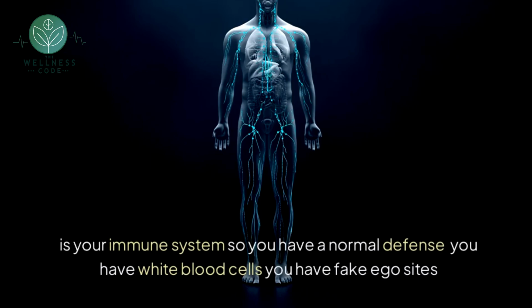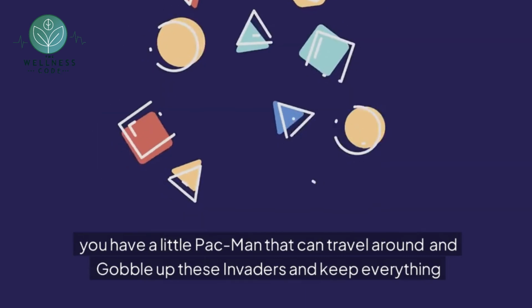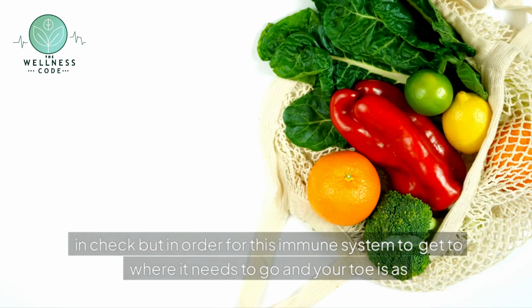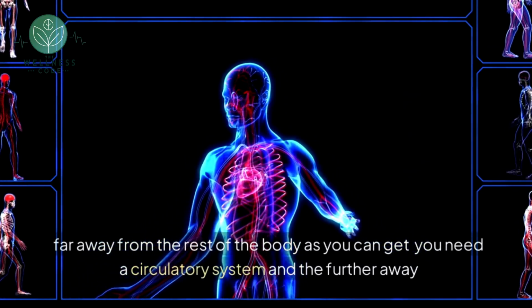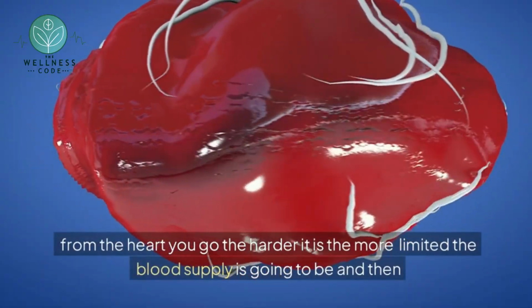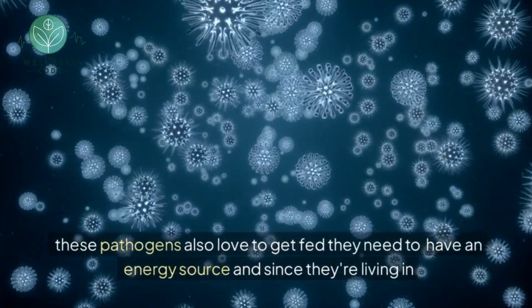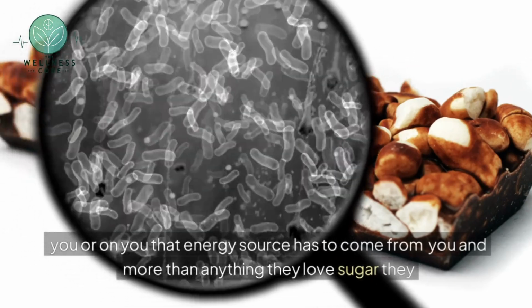So you have a normal defense, you have white blood cells, you have phagocytes, you have a little Pac-Man that can travel around and gobble up these invaders and keep everything in check. But in order for this immune system to get to where it needs to go, and your toe is as far away from the rest of the body as you can get, you need a circulatory system, and the further away from the heart you go, the harder it is, the more limited the blood supply is going to be. And then these pathogens also love to get fed. They need to have an energy source, and since they're living in you or on you, that energy source has to come from you. And more than anything, they love sugar.